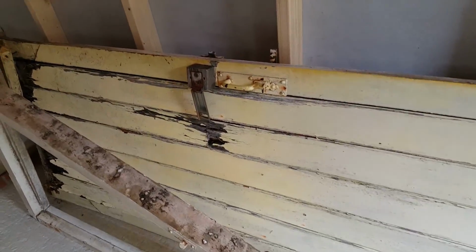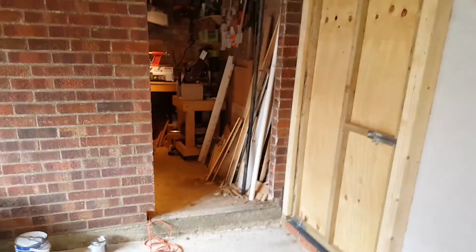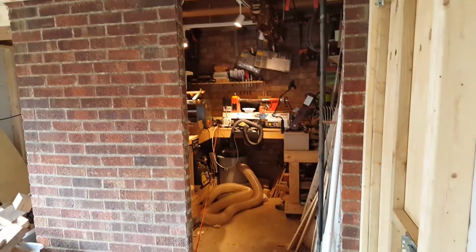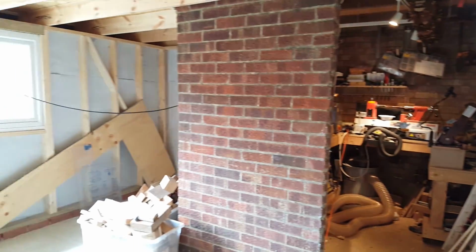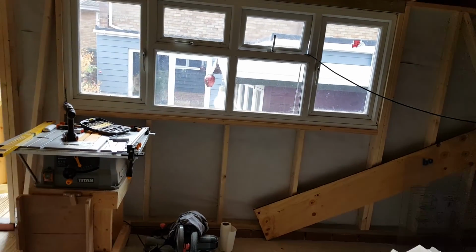This door was the old door from the shed over there. So as you can see, in there was what I used to work in. And now this is what I've got.